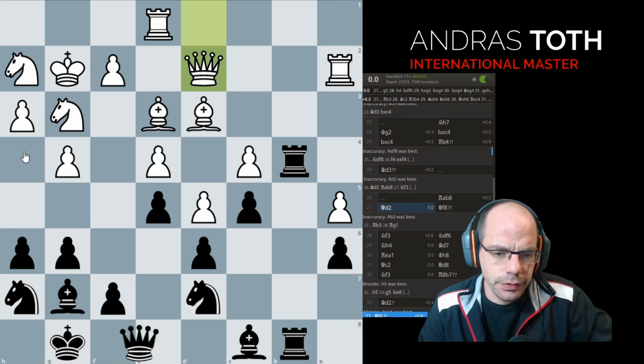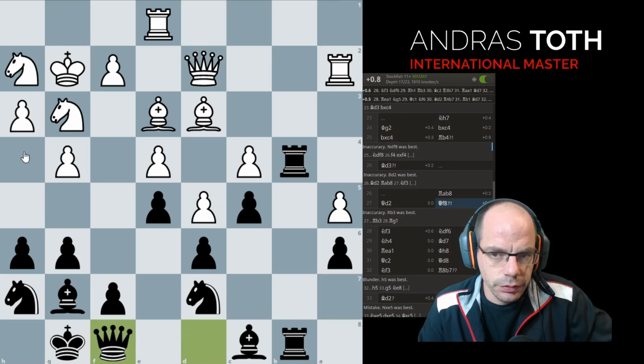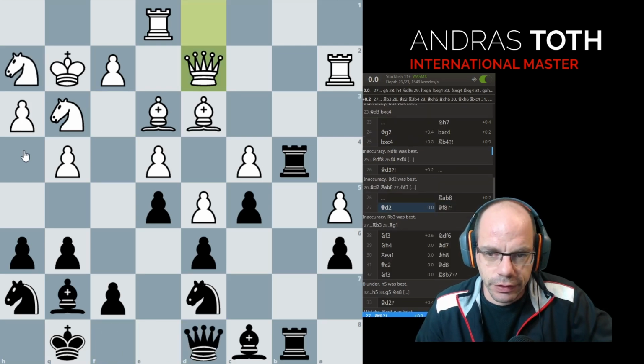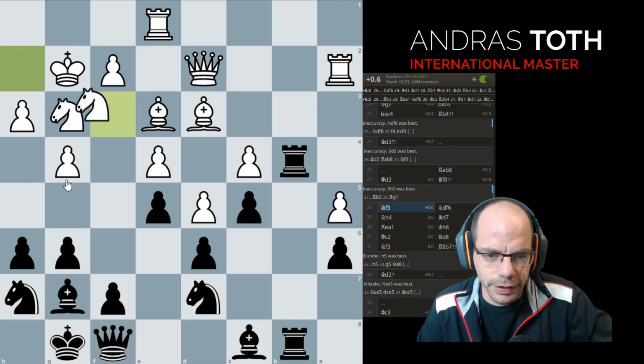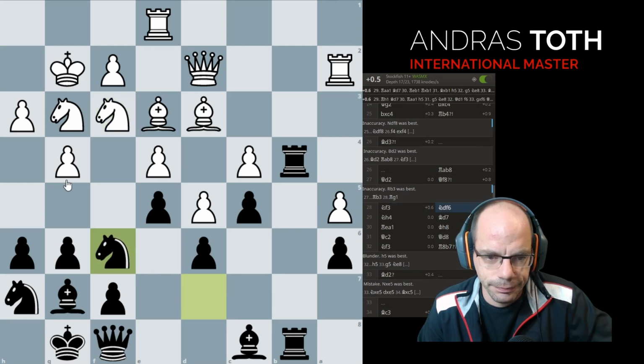Okay, I like this. It's logical. The computer wants you to play here g5. I despise that move. Like, that's the ugliest move in the history of the game. No, I'm not going to do that. No matter how convincing the computer may sound, we don't do that. And then we lose the game.